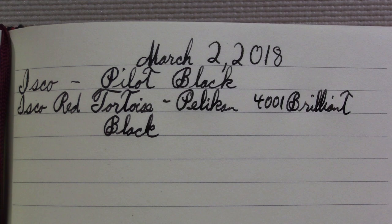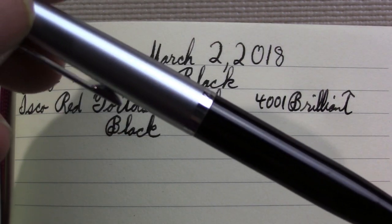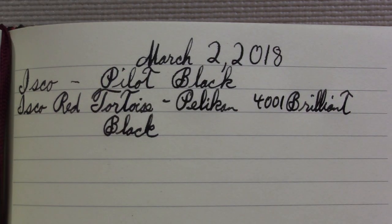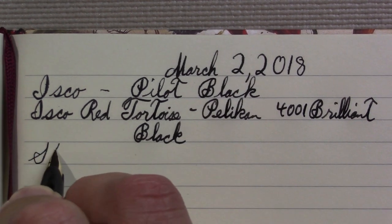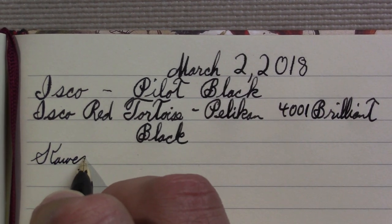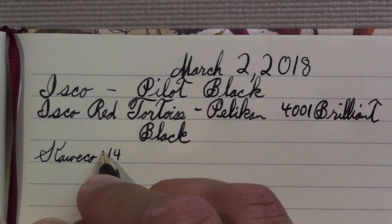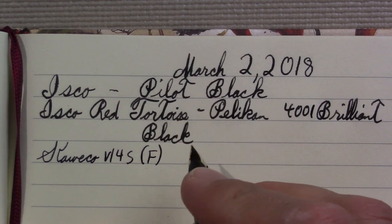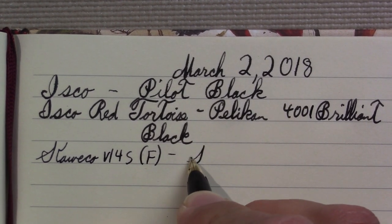To round off this whole black theme, I guess I do have another black coming. This is a Kaweco V14S, which has been my daily writer. I will say I've modified my opinion somewhat using it as a daily writer. It's not a good friend with this ink. Whoops. It works, but I've been more impressed with this pen with other inks, if that makes sense.